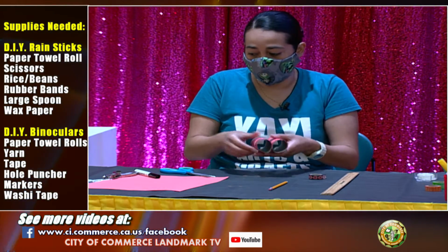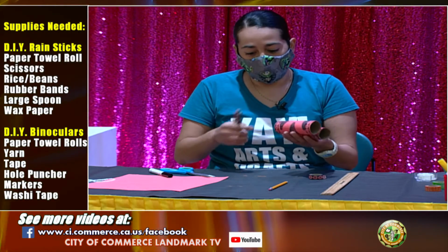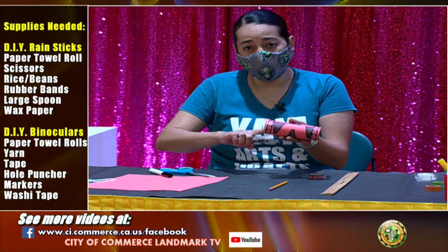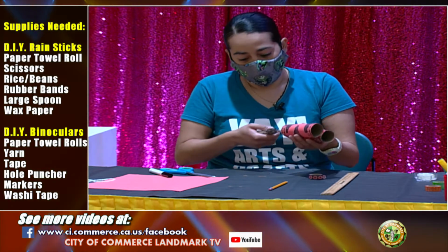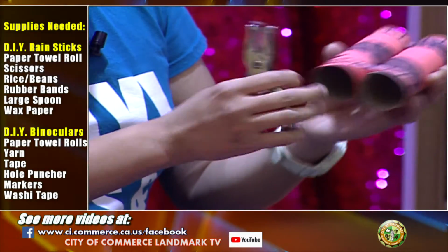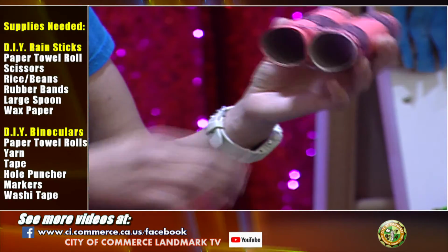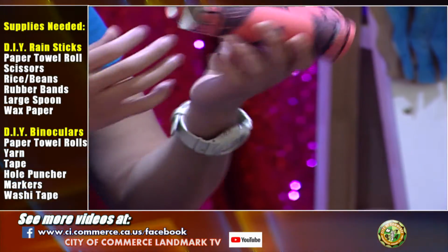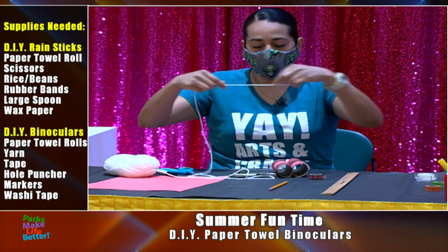Last little piece here, I'm going to use my hole puncher because I want to punch a hole on this side and on this side to put the string around so that it's ready to go on my adventures with me. It's pretty simple. One hole on this side, one hole on this side. Just like that, I've got 2 holes ready to go. And now, here comes the yarn.